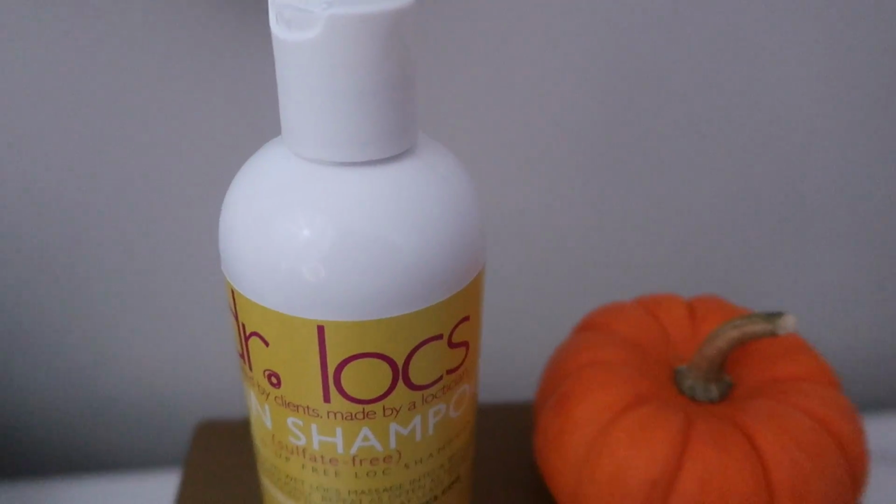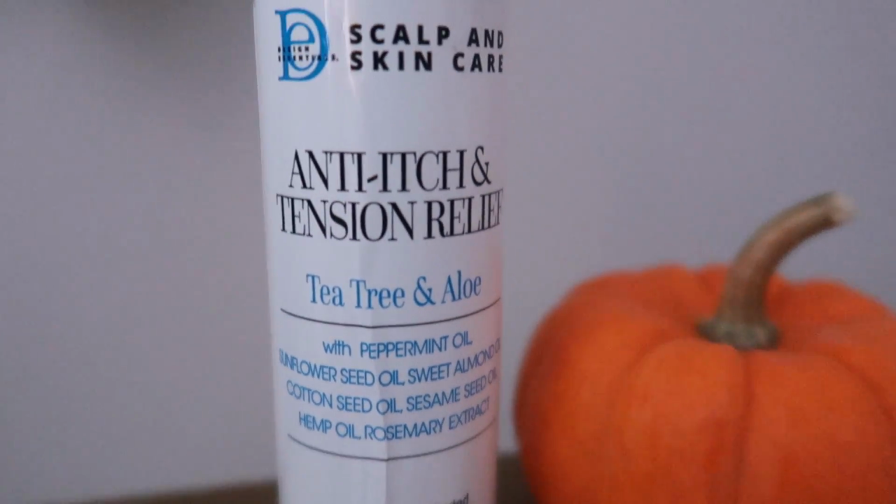Today I'm going to be bringing you guys along with me as I wash my locks with two new products that have come highly recommended by all of you, and these include the Locs Shampoo and the Design Essentials Scalp Treatment Oil. I will be using these two combined to show you guys what it looks like in my regimen, how it works with my hair, and how it could potentially work for your hair.